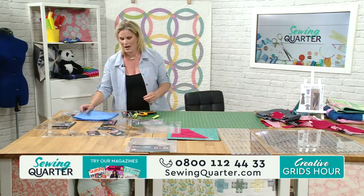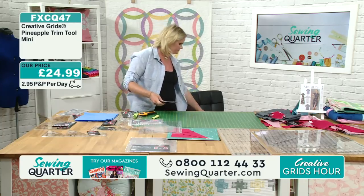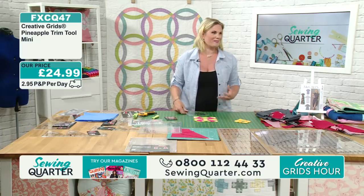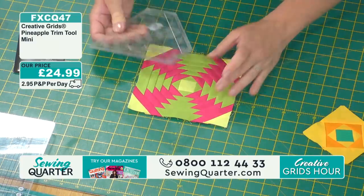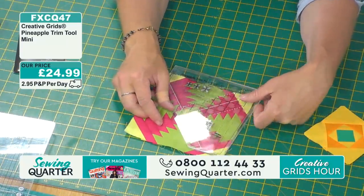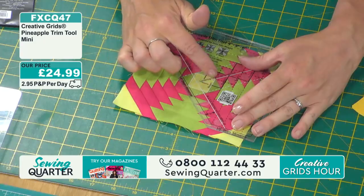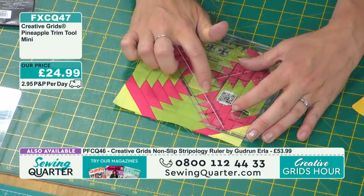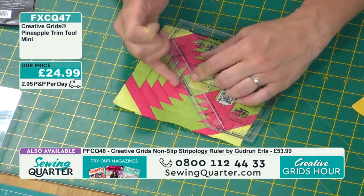All about safety. Pineapple, where is my pineapple? It's down here. I've got 5 of these, but I tell you what, the effect is cracking. This is your pineapple trim tool. So, this reminds me, you know when you get basses and speakers, this makes me think of a speaker. Now, how this works, again, this is very, very similar to all of the other trim tools that I've shown you. So again, you line up your center there.